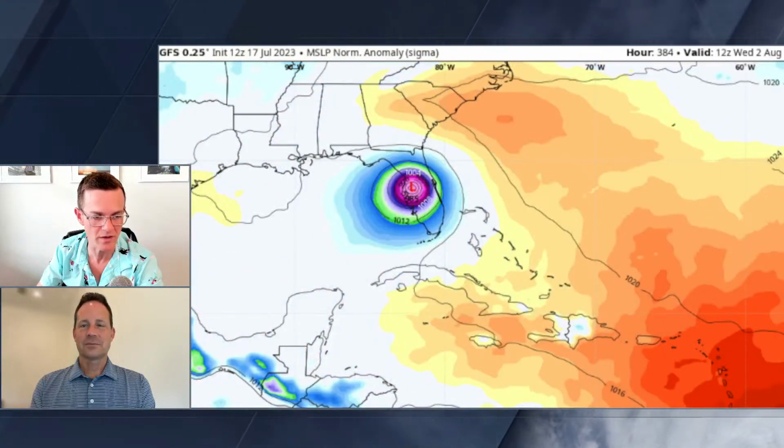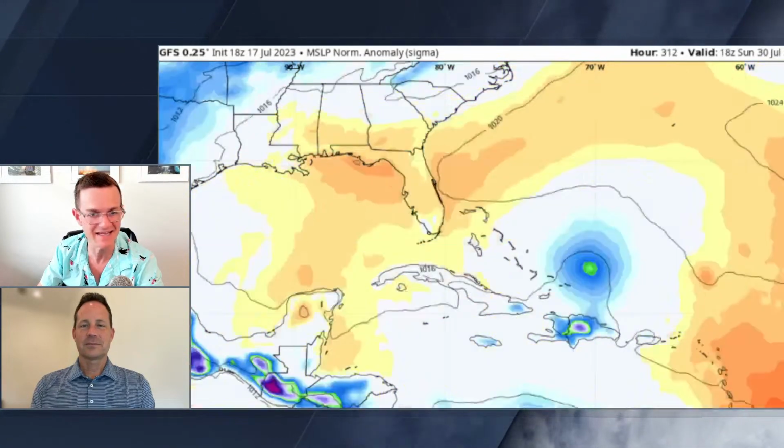So again, if you just look at this, it's the same model just going through different runs. You could see it's doing different intensities, different positions, different paths. The bottom line is, when it comes to computer models, consistency is your friend. You want the model to hone in on something. And not only do you want one model to hone in on it, but you want all the models to hone in on it.